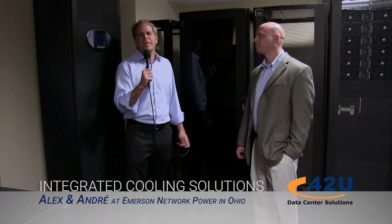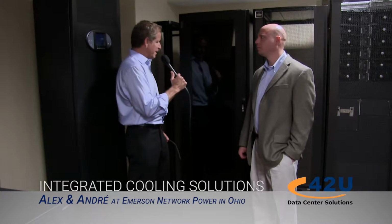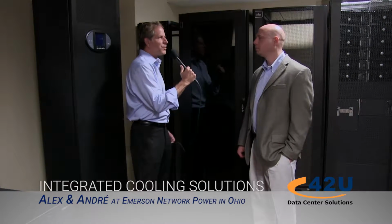So a lot of our customers come to us and they're looking for a rack with integrated cooling inside of the rack, and it looks like you guys have a solution here, the Liebert MCR. Can you tell me a little bit more about that?